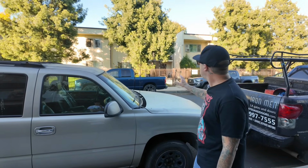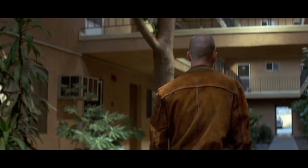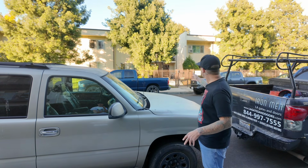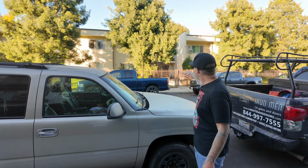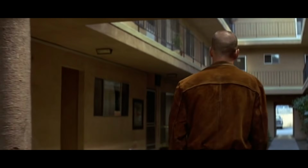Now, as I mentioned, this building was only used for exteriors, and you might have already noticed in that scene, once he gets inside and he's walking through the courtyard, it looks a little bit different. I mean, if you notice right here, there is no courtyard. On the other side of that gate is a staircase that leads to 4 different apartments. He would have walked through the gate and then he was walking through a big open courtyard.